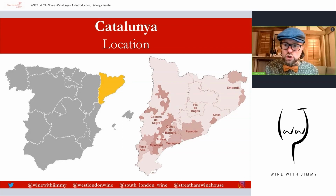So similar to Somontano in Aragon and also Navarra nearby, Catalunya grows a significant proportion of international grape varieties. Of course, we are bordering France on the northern side here. Most of Aragon is on this side, and a little bit of Valencia is the border down here. But this northern border is the Pyrenees, and France is beyond that. So therefore, the locality, the proximity means there's an influence here, of course, from their neighbors to the north.